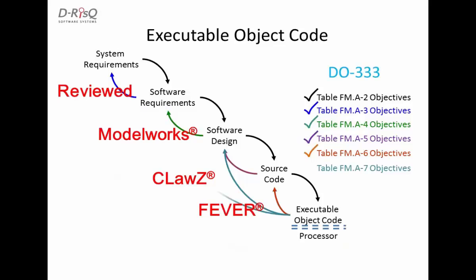So how do we meet the coverage? Well, as a byproduct of doing this, we get the coverage as well, and that's what that particular objective is all about. So that's a byproduct. You don't have to do anything extra.